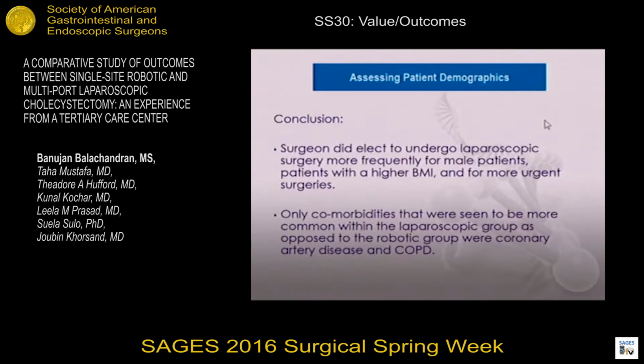So in conclusion, the surgeon did elect to undergo laparoscopic surgery more frequently for male patients, patients with a higher BMI, and for more urgent surgeries. The only comorbidities that we were able to see that were more common within the laparoscopic group, even though the ASA classification did not show any differences between the two groups, were the incidence of COPD and coronary artery disease.